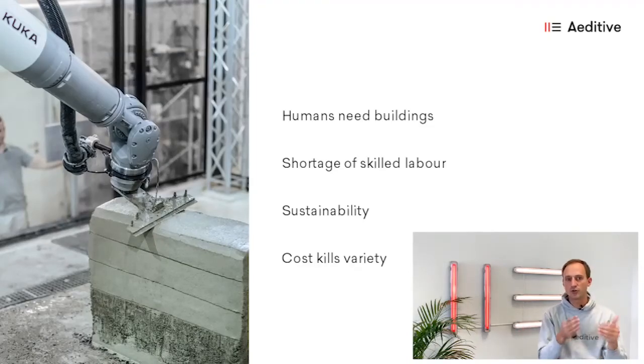And we want to contribute to that. We want to stop cost from killing variety. I know for a fact that many architects, whenever they deviate from standard designs, have challenges determining the cost of what they plan quickly. And once they have obtained that cost, every deviation from standard will be rolled back and they will stick with the standard again because the cost of their individual design was too high.